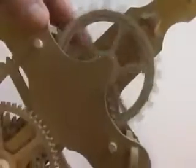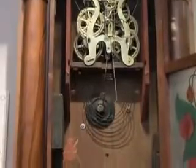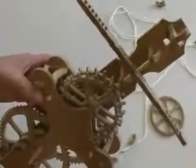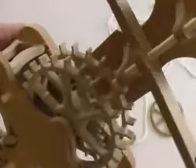Mechanical clocks use a sophisticated gear train to divide the day into hours, minutes, and seconds. The rate of rotation is controlled by an oscillating device, often a pendulum. In a folio clock, an oscillating arm controls the rate of rotation. To learn about clock gears, I constructed a folio clock from a kit.